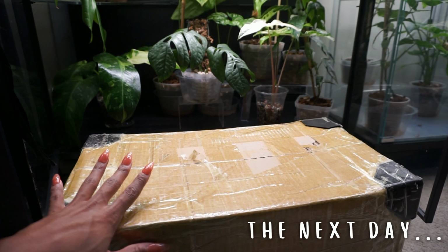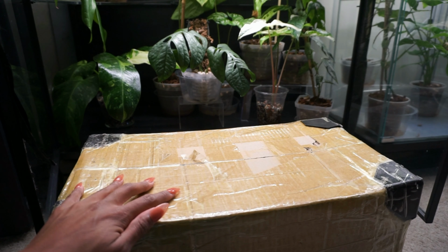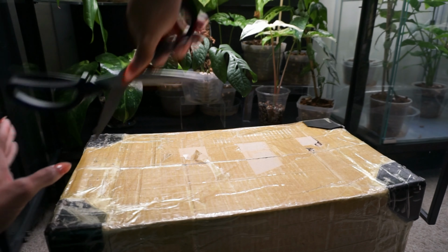I just got a notification that my package has been dropped off, so here it is. This is some more inventory for the website. It's obviously not live plants. I did order this from a vendor that I've been working with, so I'm so excited to see it. So I'm gonna open it now so you guys can see too.